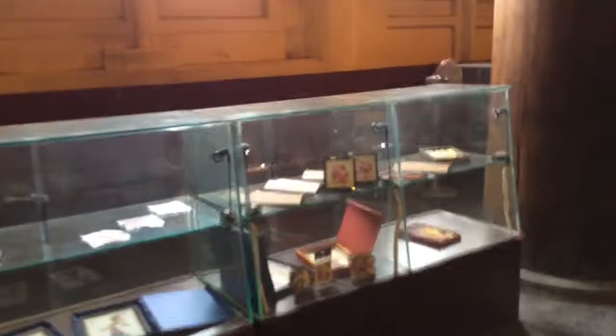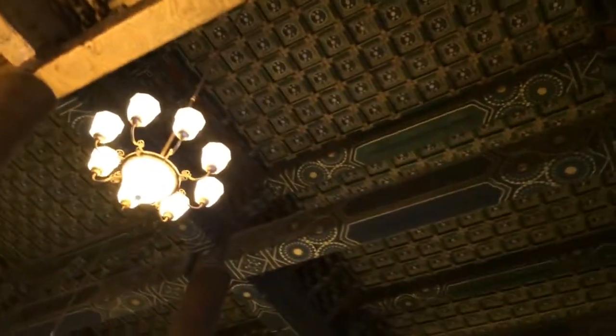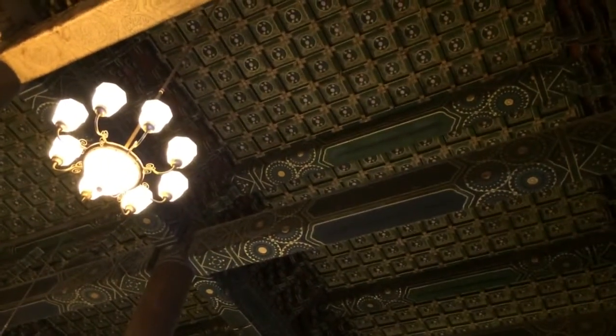This is their well-stocked gift shop. Spare no expense. I haven't looked up yet at the ceiling. Rare to see an unpainted ceiling like this. They've got the other bays here painted.